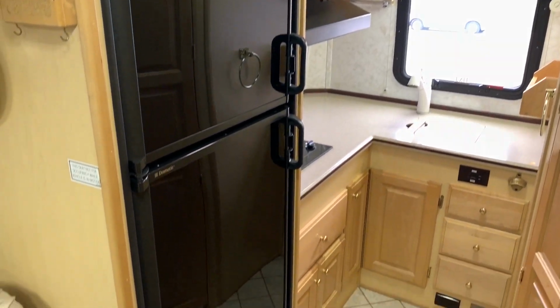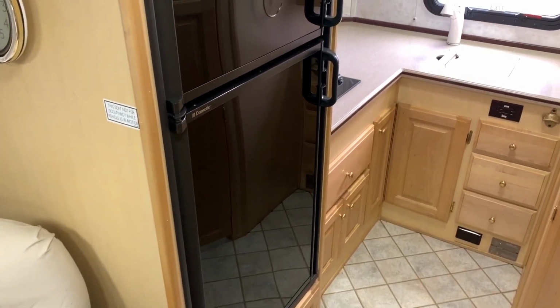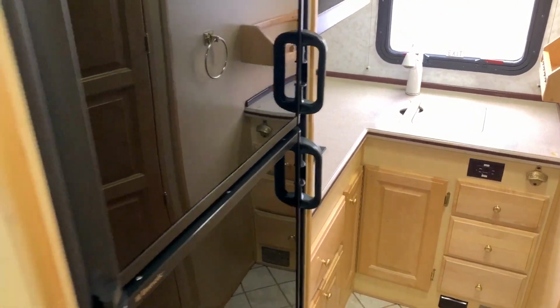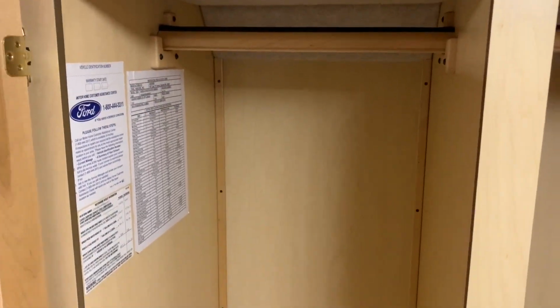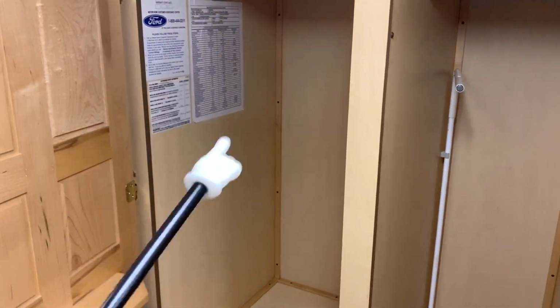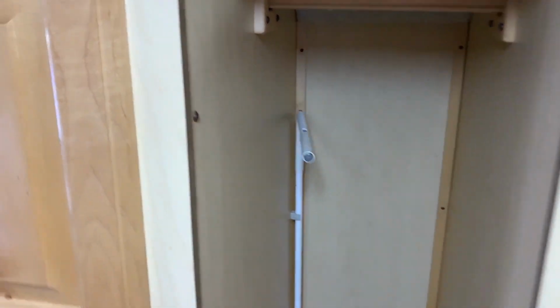Nice big fridge freezer. Doors swing towards me, so I'll open that up for you when we come back towards the front of the coach. The fridge is a three-way, so it'll run on 110, 12 volt, or propane gas. Two wardrobes. The bigger, wider one is the hers, and the narrower one is the his. We also have the rod to crank out the awning in that wardrobe there.